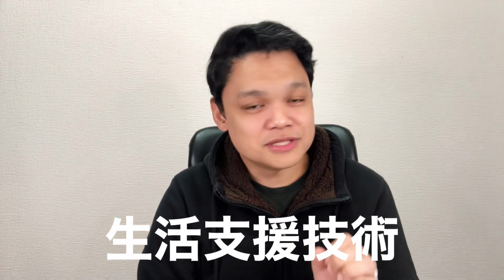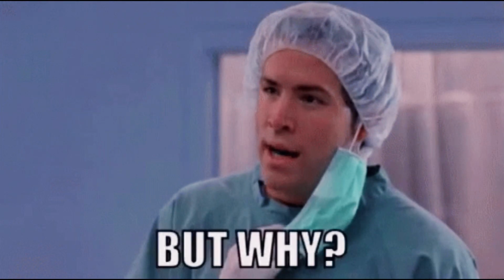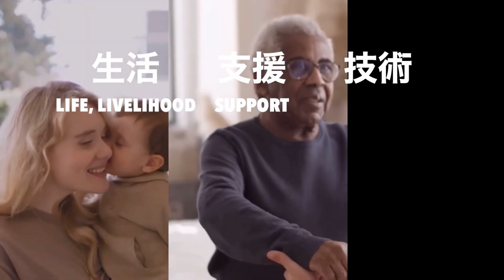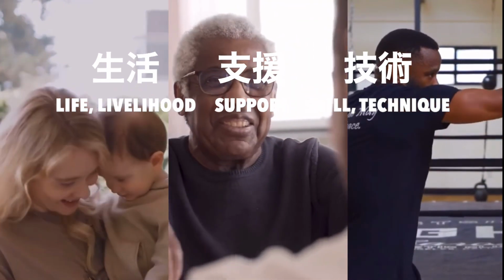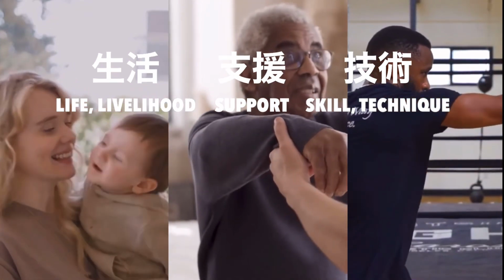In my humble opinion, 生活支援技術 is one of the most difficult subject matters in the 介護福祉士国家試験. Why? Let's go ahead and define the kanji characters that make up 生活支援技術. Seikatsu is obviously life. Shien basically means support. Gijutsu means skill or technique. In other words, Seikatsu Shien Gijutsu is a subject matter that deals with the techniques and skills a caregiver should have in order to provide a quality and efficient care to an elderly.